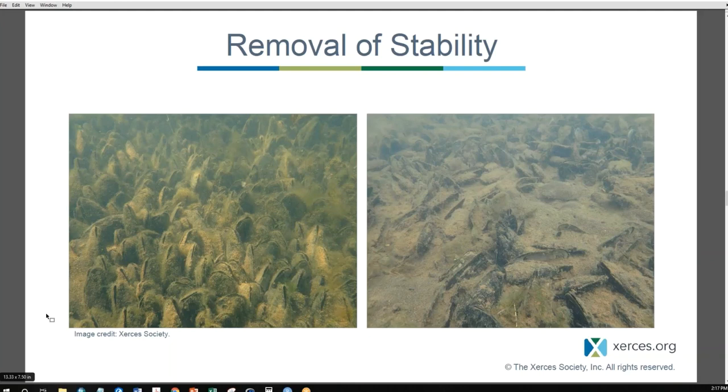And I wanted to show this example of that importance of stability when you take a peek under the water. These two images are from the Middle Fork Willamette River below Dexter Dam in Oregon. And on the left-hand side, you can see there were many tens of thousands of western pearlshell mussels, all burrowed into very soft sediments that had deposited in a side channel along the main stem river.